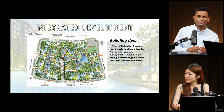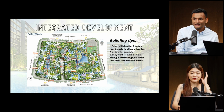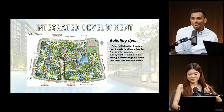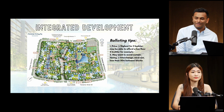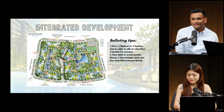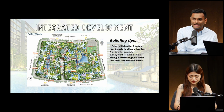As buyers, when you go into balloting day, it's crazy, because you only have 10 or 15 minutes to make the biggest purchase of your life. There's not much leeway to think, and sometimes some developments are crazy. You might see the unit that you want getting snatched away in front of your eyes. To avoid this, planning is very important.